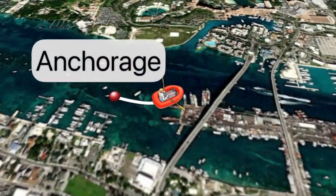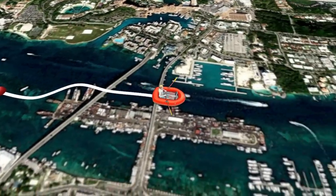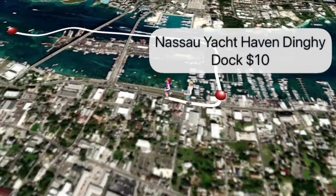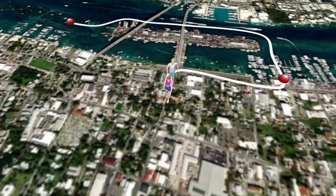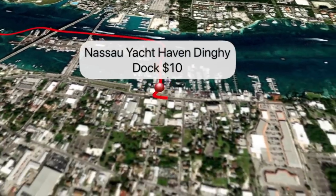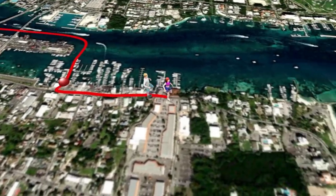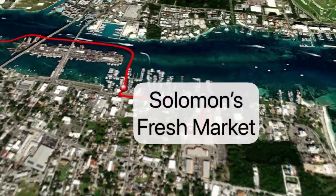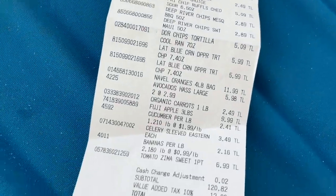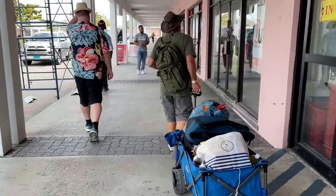We needed to restock our pantry before we headed out to Eleuthera. There are two grocery stores near the Nassau Harbor. The first one we visited is called Super Value Food Store. It's large, has good prices, and the locals shop there. The second is Solomon's Fresh Market. It's closer to the marinas and feels nicer. I don't think the selection was as good and the prices were higher, but it was more convenient.